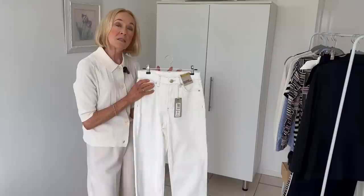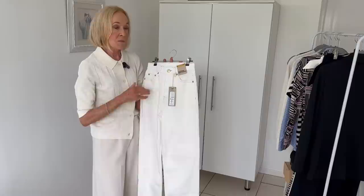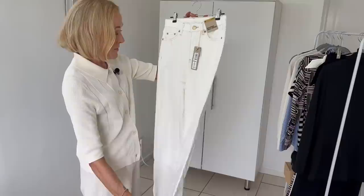Don't forget, I mentioned before about the leg length details that Marks and Spencer have. Sorry, difficult to get that out. So it's very different. Their short is now 29 inches. So my inside leg to my ankle bone is 29. These are just a lovely pair of jeans, quite plain.